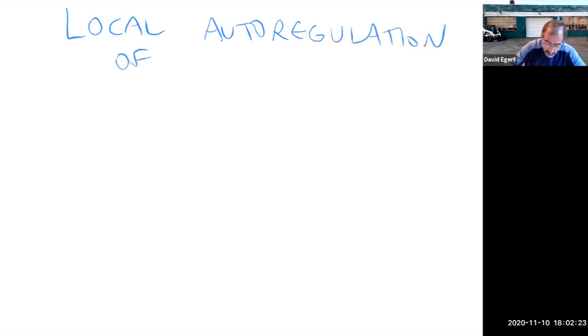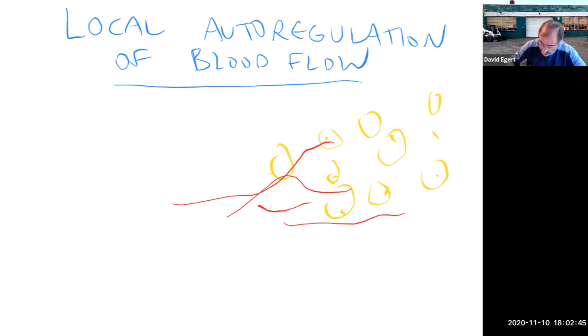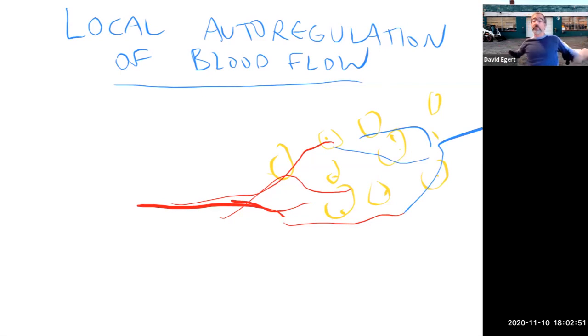Of blood flow. So this is happening in a local area of tissue. Again, imagine you're just in some little area where there's some cells that need their oxygen and nutrients, and you have blood vessels coming in to feed the region and flowing out. We're not looking at the big picture here of whether we need to dilate or constrict based on mean arterial pressure. It's just, what are the needs of this local area of tissue? That's why we're saying local.